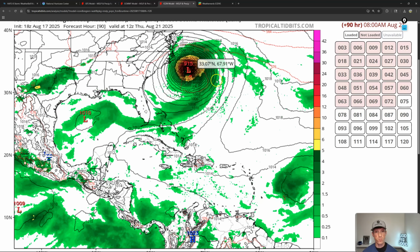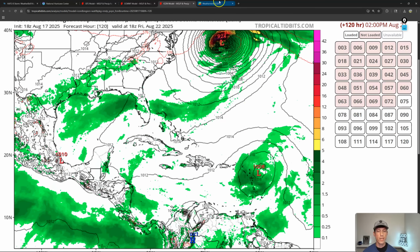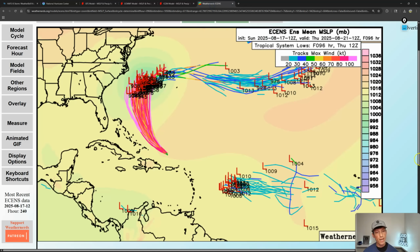Man, the ICON just really wants to get this super close to the Outer Banks. I'm telling you, that's not good. But anyways, the ICON has it. What about the Euro ensemble?